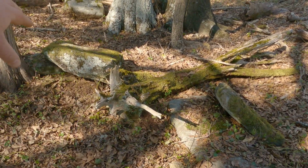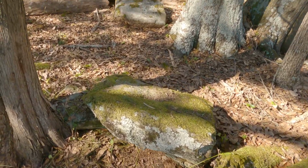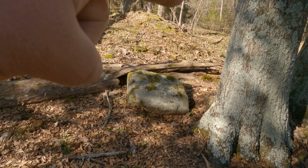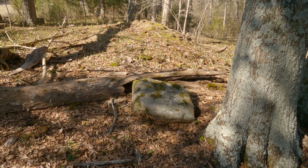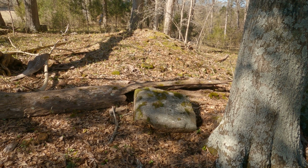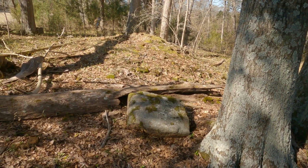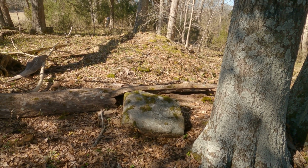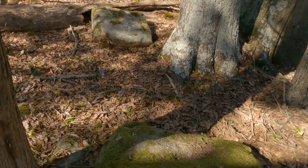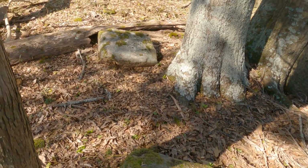See all these rocks, big rocks. These were probably chimney rocks. And right up there, that is a pile of bricks. Those are old bricks too. So there was a house here. I guess at some point somebody bulldozed it all in one pile. But there's an old house right here. We got rocks and bricks scattered everywhere. And buttons.